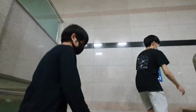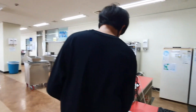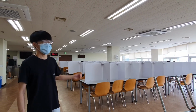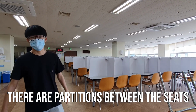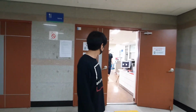Now we are going to the restaurant. So we have to use this card. Because of Corona, we have to keep our distance. The menu changes every day? Yes. Oh, how much is it to eat there usually?